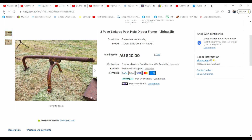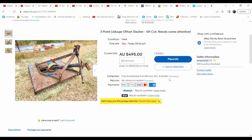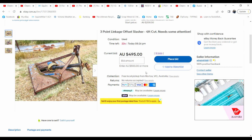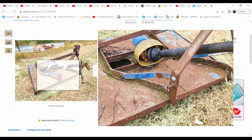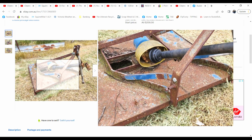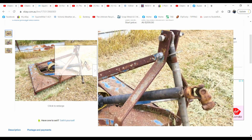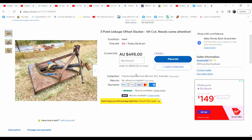Still, it's going. That's fantastic. And now the 3-point linkage slasher. What an astounding price. $495 for something that, let's zoom in on the rust spot. That whole section's rusted out. I mean, it's only panels. It certainly can be repaired. But, and they don't get the top arm with it, which I did mention.